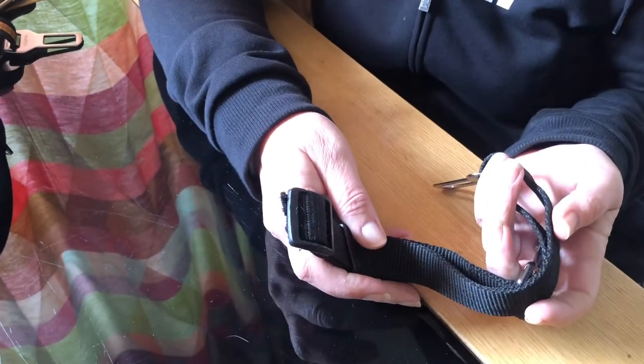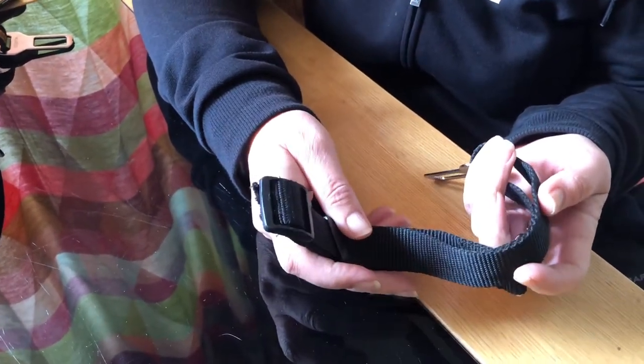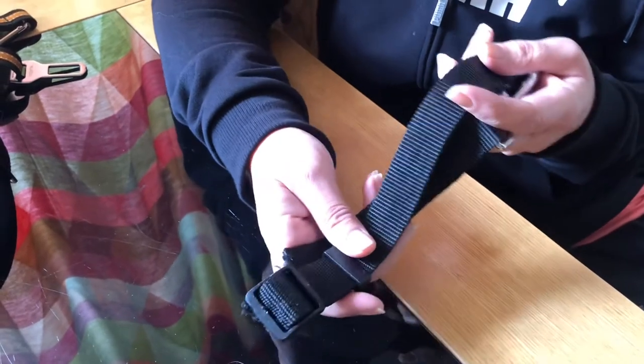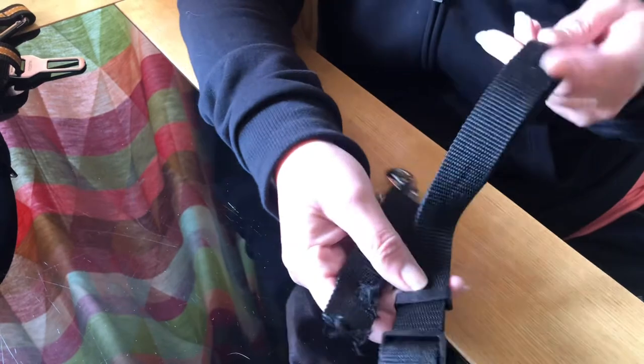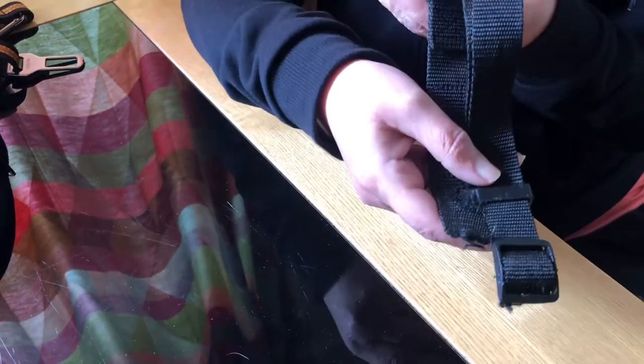These you could buy off Amazon for about £3 to £4 and you could buy two. So if you've got a dog that isn't teething and doesn't love to chew, then this is a cheap way to secure your dog. The link will be below for these for you.